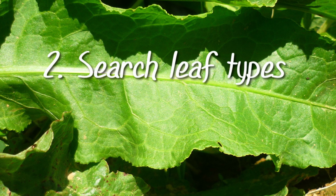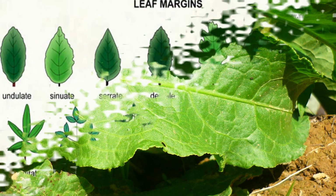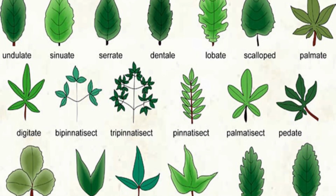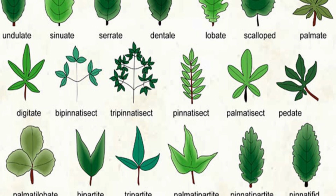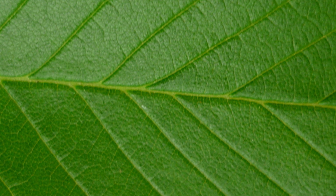Step 2. Search leaf types. There are different kinds of leaves, and knowing what to call them is really helpful when identifying a plant. There are lobed leaves, smooth and pointed, parallel veined, stems with wings, etc. Knowing these definitions will make your search a lot easier.